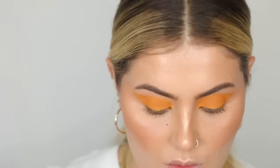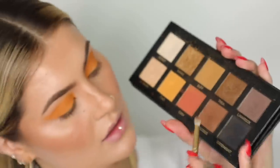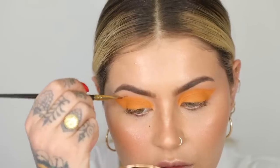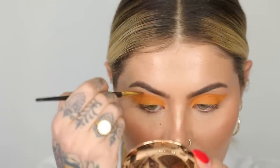I'm going to take a little smudger brush and go in with the shades Buff and Delicious, and we're going to define this eye. I'm going to go in with an angle brush and Delicious, and I'm just going to stamp out my definition.